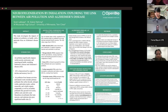Numerous studies have shown a strong association between pollution and Alzheimer's. Air pollution enters the brain via the olfactory nerve or via blood circulation. And there are two pathways that pollution contributes to Alzheimer's. First one is oxidative stress, which is an imbalance between the body's ability to neutralize. Pollutants like particulate matter, ozone, and nitrogen dioxide cause oxidative stress.